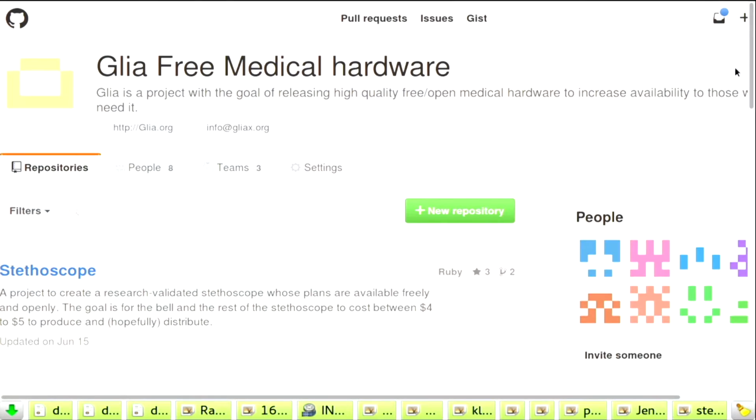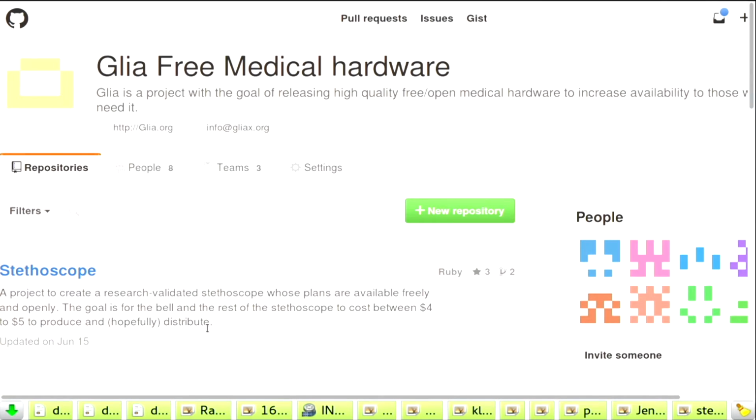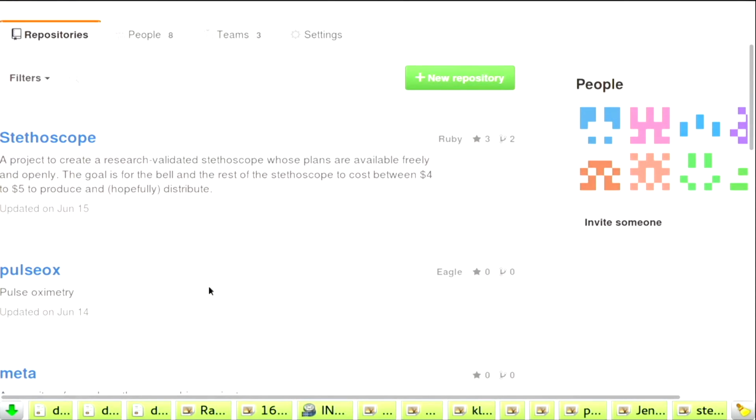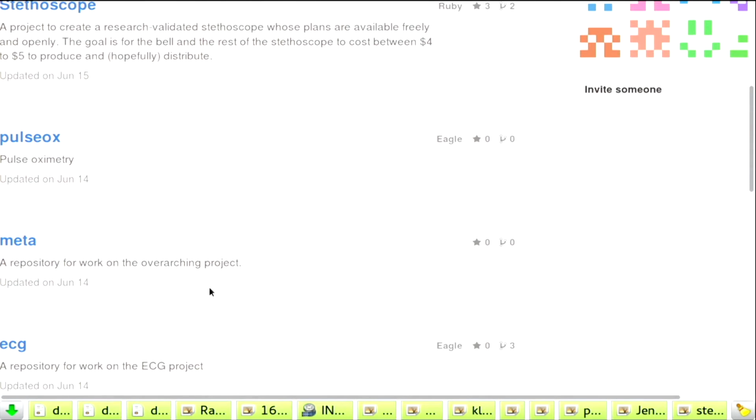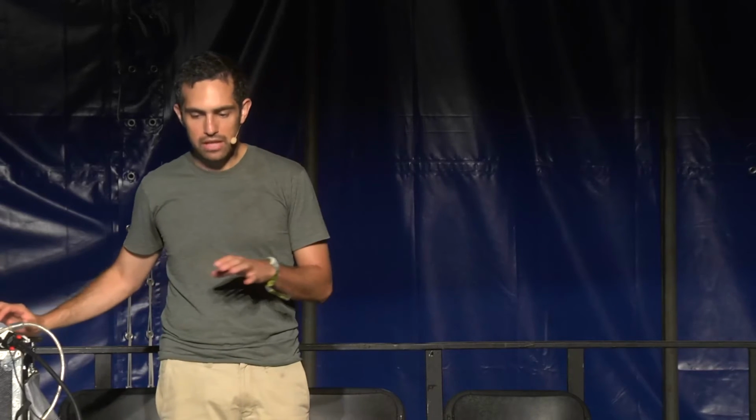I love your idea. Done. There's the GitHub repository that I brought up. I don't know if you can see it on your screen there. Basically, it's github.com/GliaX, just because we couldn't get the Glia one. Here are the repositories: Stethoscope, PulseOx, Meta, which is kind of where we're trying to assemble the overarching project. I don't know where she is right now, but okay.